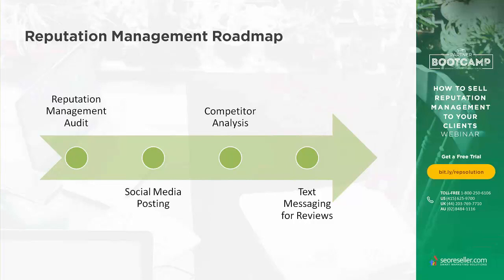And just a fair warning, not really a fair warning, but you're not going to get charged extra for any of these. Whatever you're paying now is what you're going to be paying in the future, regardless of how many new features we're going to add in reputation management. Wow. Okay, that part I think got a lot of eyebrows raised.